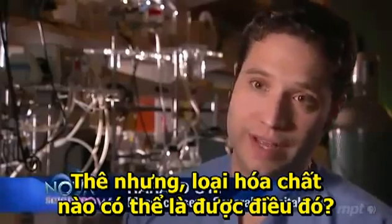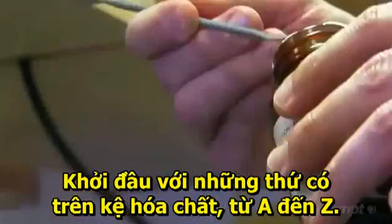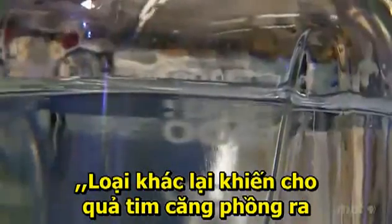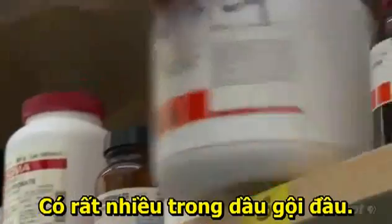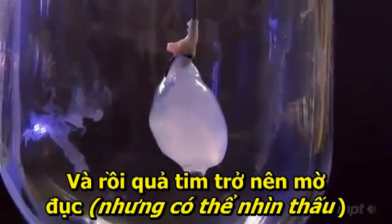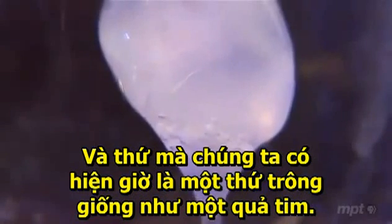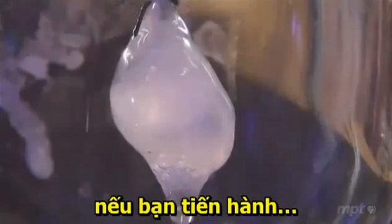So the process of finding the right chemical was literally a trial and error process, starting from A to Z on the chemical shelf. First, Ott tried enzymes, but they dissolved both the cells and the scaffold. Other chemicals caused the hearts to swell up. Finally, he tried a soap commonly found in shampoos. We saw the heart become translucent, and it was obvious to us all that something had happened that hadn't happened in the months before. What we had is this thing that looked like a heart, but it looked like a ghost heart, if you will.